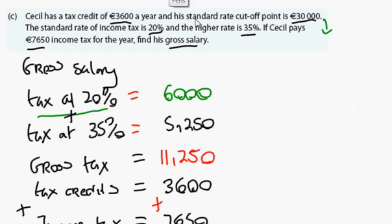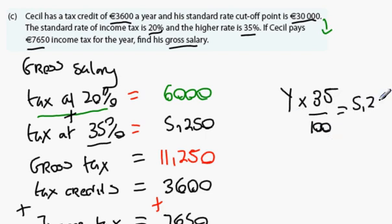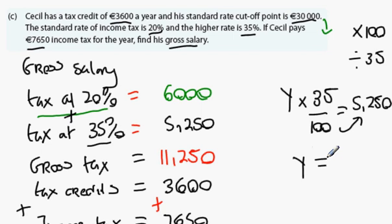Okay. Now, the next thing to remember is tax at 35% is an amount bigger than 30,000. Okay. So whatever number this is, x, or so we'll use y. Okay. So y multiply by 35 over 100, whatever this 35% is 5,250. So what we do is we bring this over to your side, so we multiply by 100 and then we divide by 35. So y therefore equals 5,250 multiplied by 100 divided by 35, y equals 15,000.